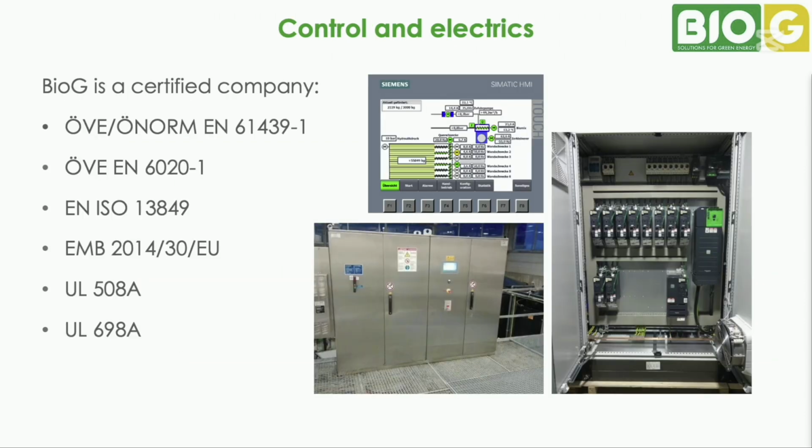One big part is that we build a system with no interface. That means we also build our switch cabinets on our own, we build our software, we do everything in-house. That means when the client has problems, he just needs to call BioG and not any other company, not the feeding technology, not the pumping solution. He has just one person to call, and this is very helpful for the client at the end of the day.